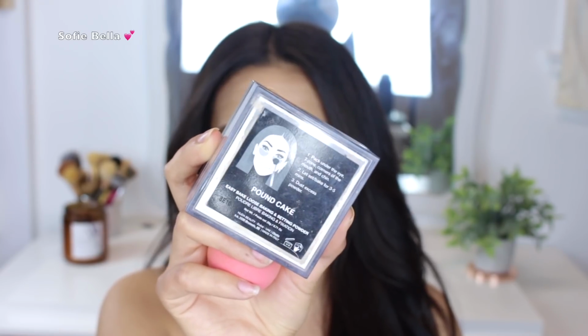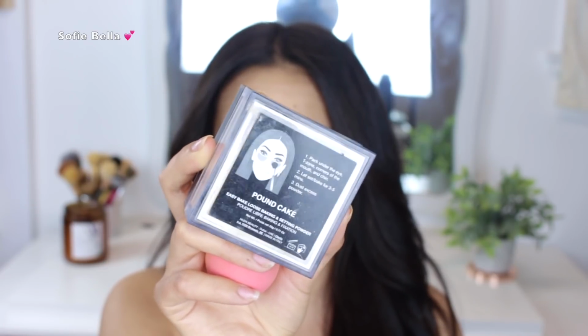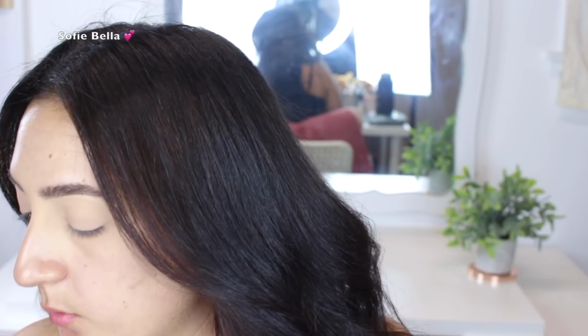So now I'm going to go ahead and set my eyelids using the Huda Beauty Easy Bake Loose Powder in the shade Pound Cake. And I'm just going to quickly set that in place. I just take a loose, fluffy brush, and I just go ahead and wipe that powder away. And I'm going to go in with some tape as usual.